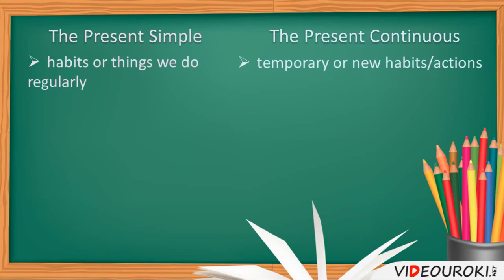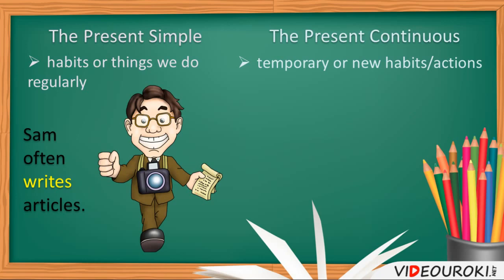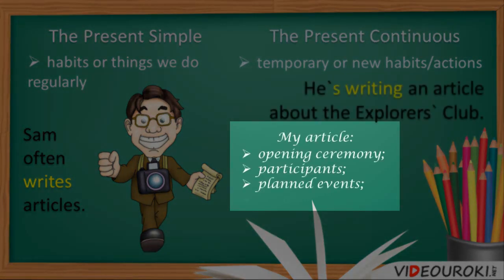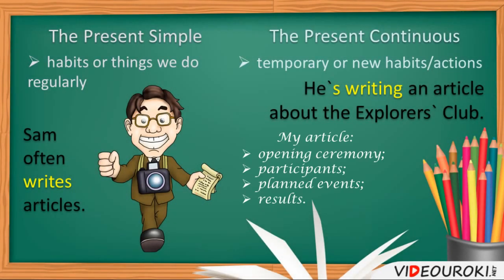Compare. Sam often writes articles. Действие происходит часто. And he is writing an article about the Explorers Club. Он пишет статью про исследовательский клуб. Это действие происходит только сейчас. Несколько дней. Временно.